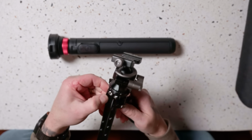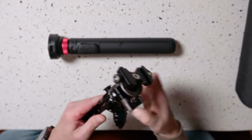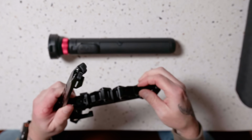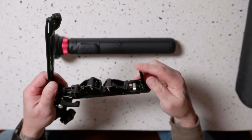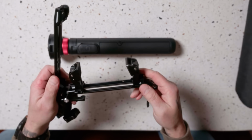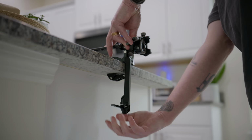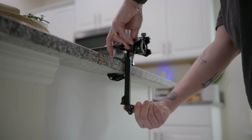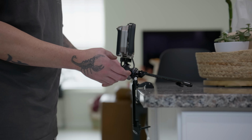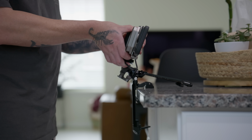We have little buttons right here to spread the legs out if you need to get it nice and wide and possibly lay all the way flat like so. These can be adjusted by flipping out this and then loosening it and then flip them out, and now you have a clamp. And you can clamp this on practically anything. There's so many different things that you could do because of this clamp design, and it just makes this one of the most versatile, multifunctional tripods that I have ever seen.